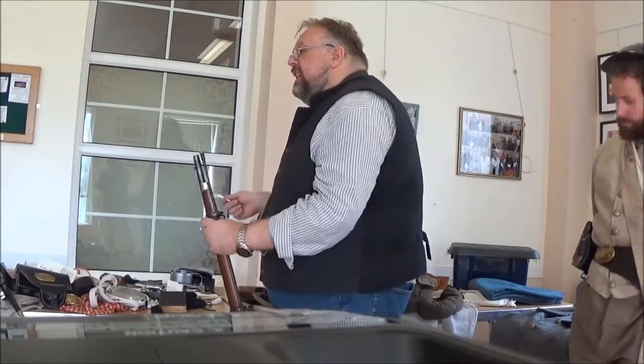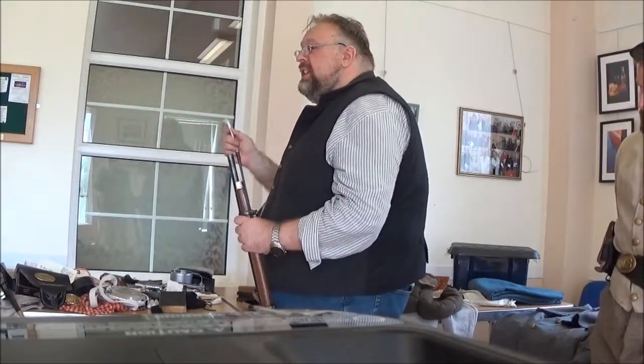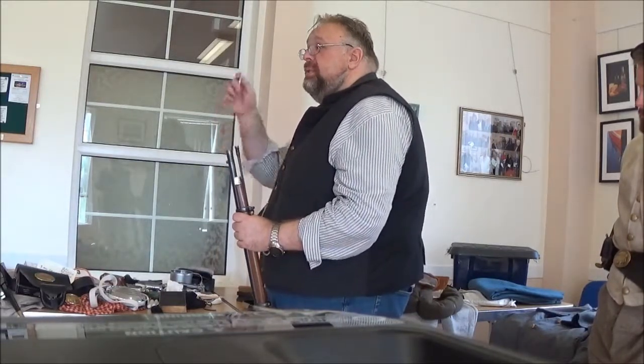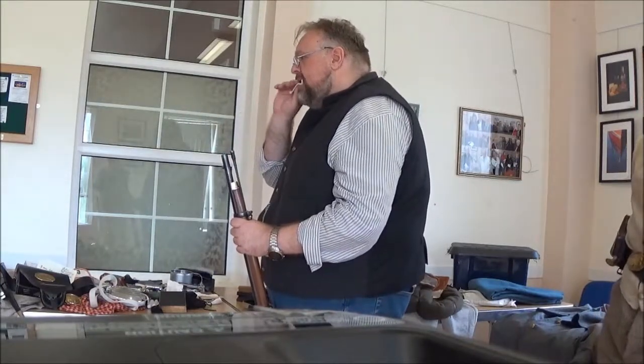So there we go. So you have a paper cartridge. You tear the cartridge, and believe it or not, one of the criteria for the Civil War soldiers to pass your medical was that you had at least 2 teeth that you could bite this cartridge with. It's true.